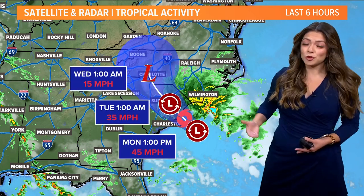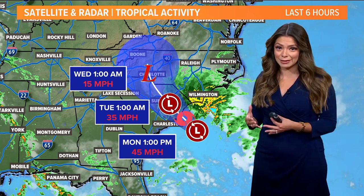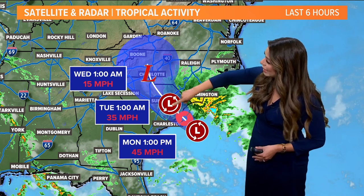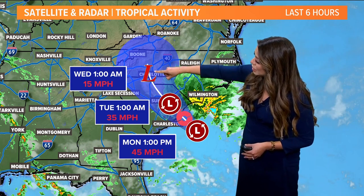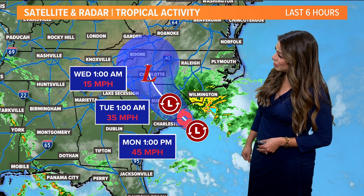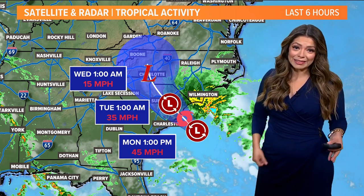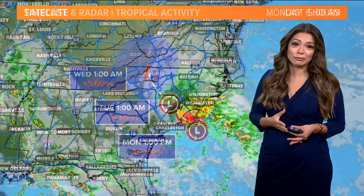This potential tropical cyclone is going to gain some strength and become a tropical storm as it makes landfall this afternoon and evening. Eventually, that moisture goes into inland North Carolina, areas like Charlotte, areas of the higher terrain there, really going to see the potential for a flood concern.